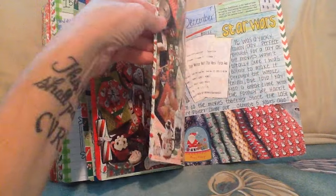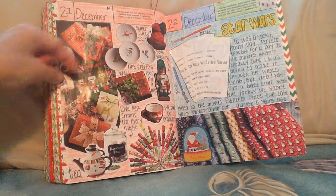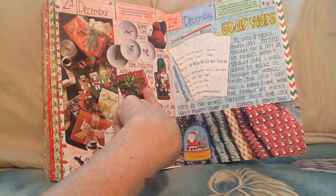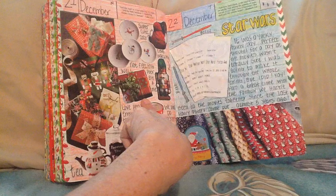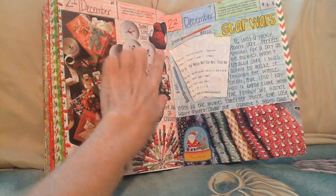And then this day here is more collage work, and I just wrote a little, we weren't feeling well again. Like, that's our life story now. And so I had cut out some of these from a magazine at home and brought them down with me. And, super cute little cozy here on a teapot.